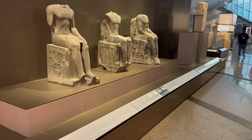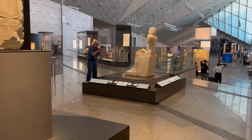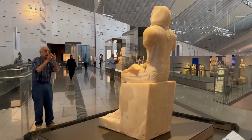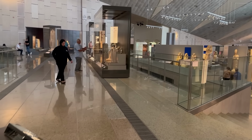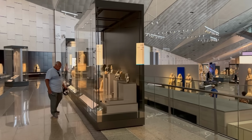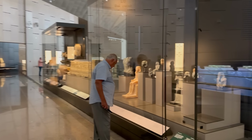Throughout each gallery I visited, there was clear signage as well showing which gallery I was in and where I was on the map in terms of the other galleries. Here is a beautiful, beautiful alabaster statue in this gallery number 2. And I'll just let you take in all of the objects that you see for the rest of this gallery.